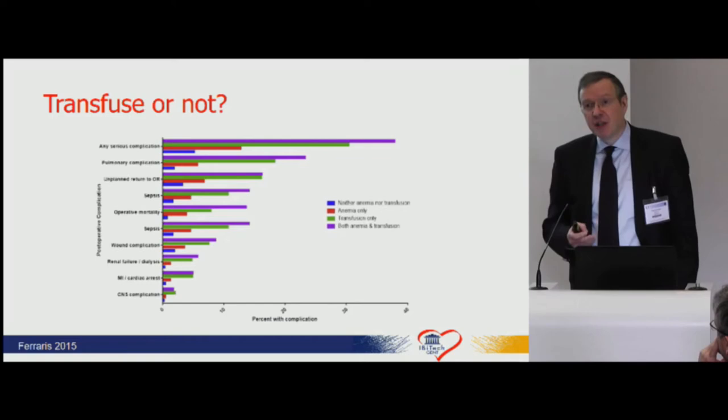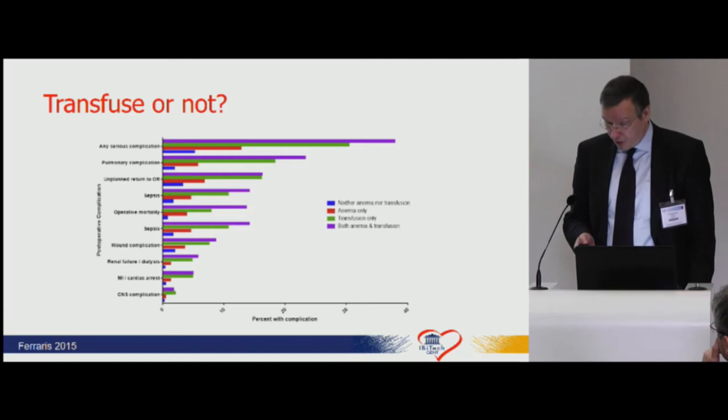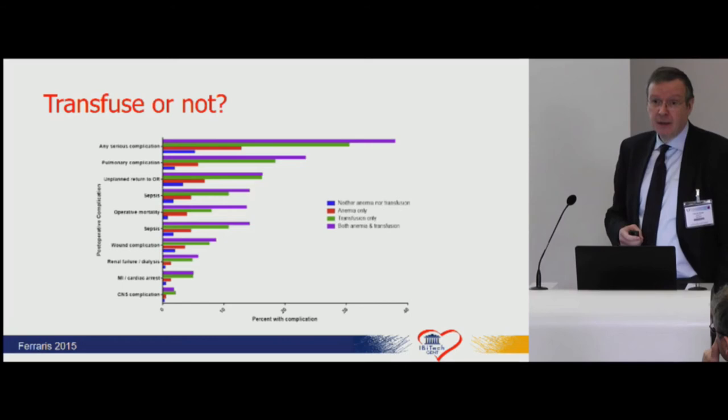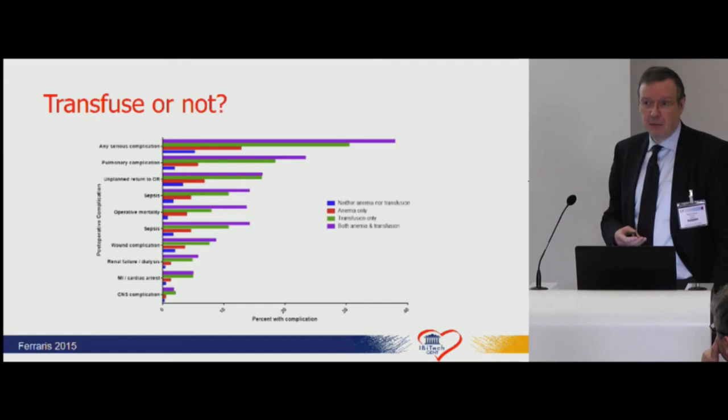Of course, we can try to reduce priming volume, and I will address that in a minute. But the other solution is, for many people, well, we just transfuse them. Because if we have no other solution, it's simple, we have the availability, we have a lot of testing of this blood, so maybe it could be a good solution. Unfortunately, if we look to the impact of anemia on complications, then you can see it increases complications as shown before. But the complications related to transfusion are also not minor, and sometimes even exceed the rate of complications created by hemodilution.